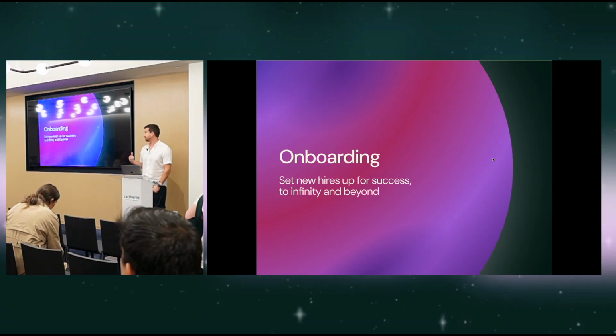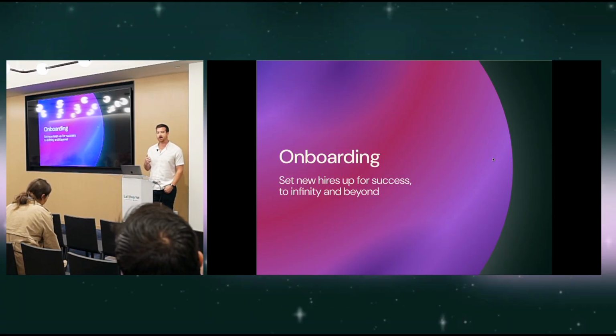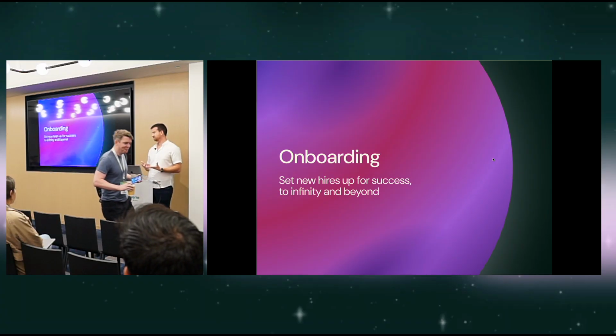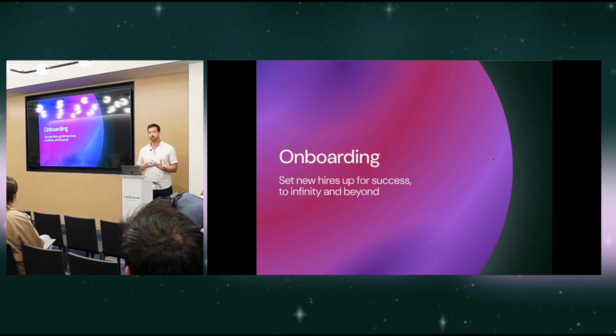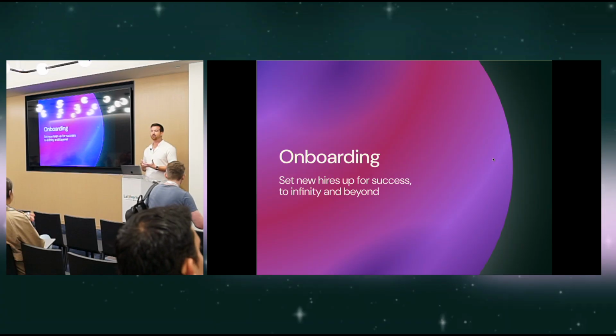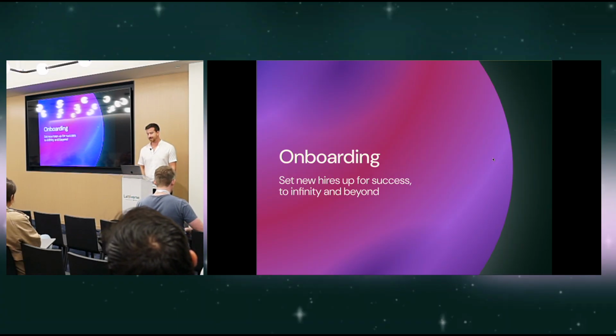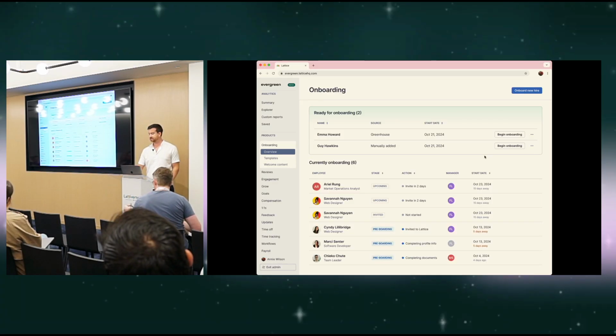So we're going to start today talking about onboarding. We're really excited about how Lattice HRIS helps get new hires set up with your company with confidence. There are obviously so many questions that come into starting a new role. We like to build up the confidence of our new hires, as well as accomplish all the logistics that need to happen for onboarding. So let's dive into an example.